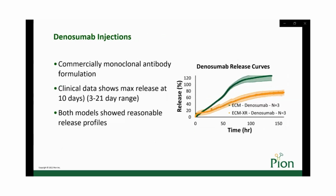Lastly, we looked at a commercially available formulation of a monoclonal antibody. That monoclonal antibody is denosumab. The denosumab formulation that we chose to explore within our ECM and ECM XR prototypes releases over 10 days, with a total range of 3 to 21. So although the clinical data has that large deviation, we were mainly probing for appropriateness or fitness of each ECM material for this type of injection, a long-term injection and a biologic.